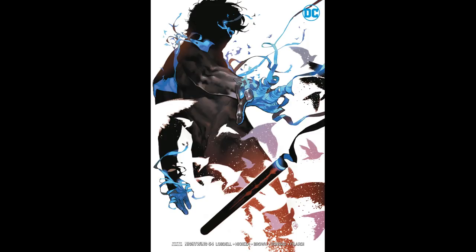Next book I'd pick up is Nightwing number 54, the Yasmin Putri variant. I'm loving this negative space cover, how it's got the birds cutting through Nightwing, and it just has a negative space feel to it. Definitely some cool stuff for sure that I'm going to check out.